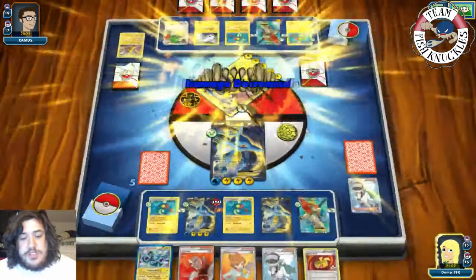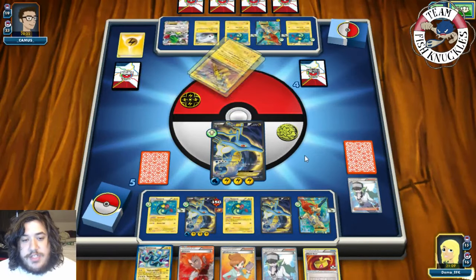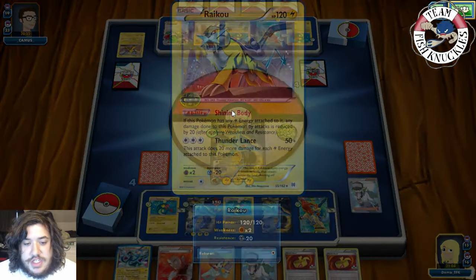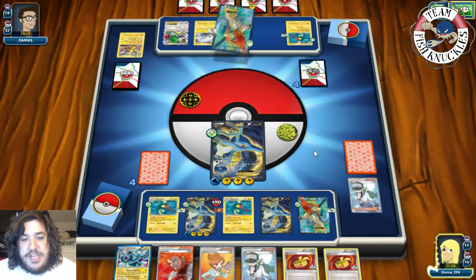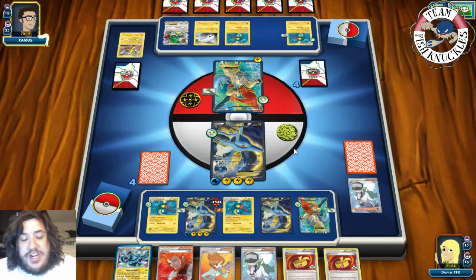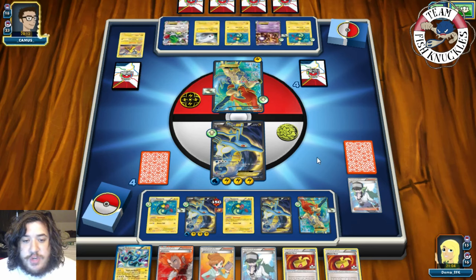We are doing 130 damage. Take that. It would have been 150, but then it has the Poke Body. What is it? Shiny Body, making it where it takes 20 less damage if there's a Lightning Energy attached to it. And there's a Keldeo-EX. So what's going to happen this turn? If my opponent doesn't take a knockout this turn, we can Lysandre, bring up the Keldeo. Ooh, a Mewtwo comes down. 20, 40, 60, 80. Ooh, that could be spicy. I like the Mewtwo play. I'm fine with the Mewtwo regardless.